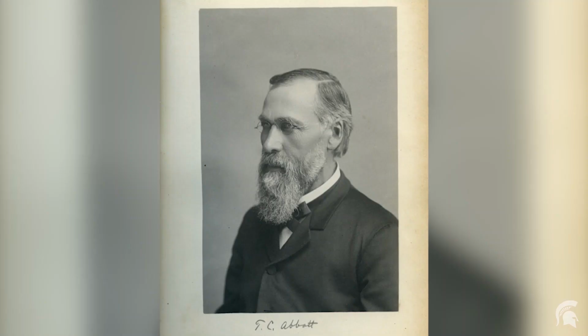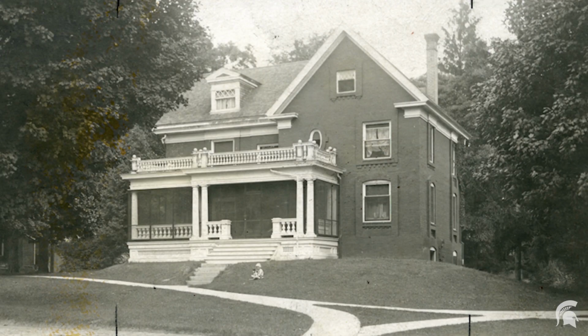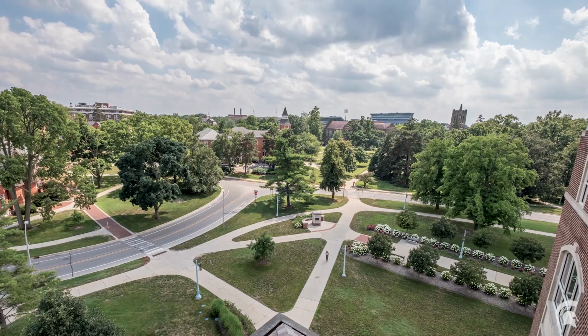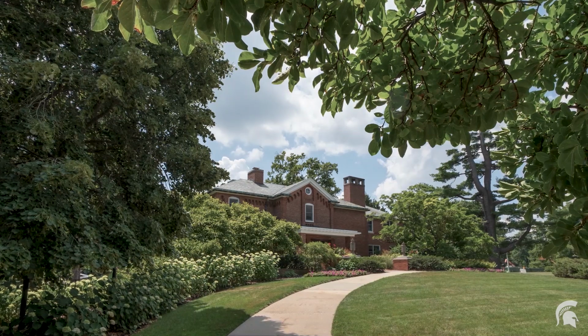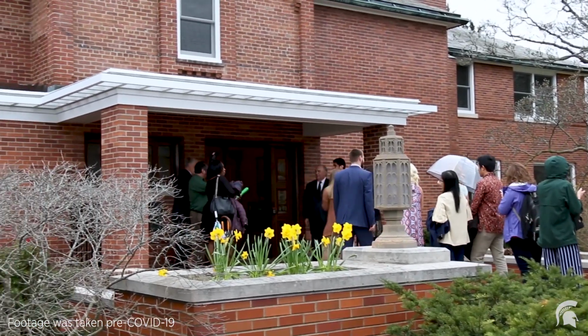Some of the most famous residents of Faculty Row include President Abbott, Dr. Beale, and Dr. Kedzie. The houses were built to look like 19th century farmhouses, with big front porches, backyards, and even small horse barns. By 1970, all of these buildings had been repurposed, moved, or demolished. The only Faculty Row building still here today is Cowles House, which is the oldest standing structure on MSU's campus. Today, it serves as a special event center and meeting place for the president.